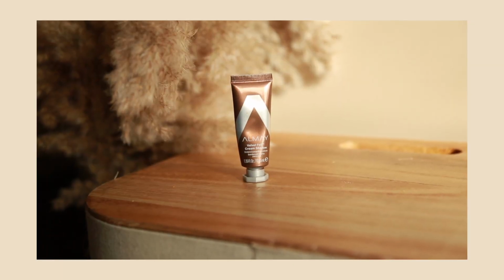And then you guys know how much I loved the Almay Velvet Foil eyeshadows. These are beautiful. You can get really nice sheer washes of color, but also full opacity. And they're just so gorgeous. I love these. You can do whatever you want with them. You can use them as eyeliners or you can wear them as eyeshadows.